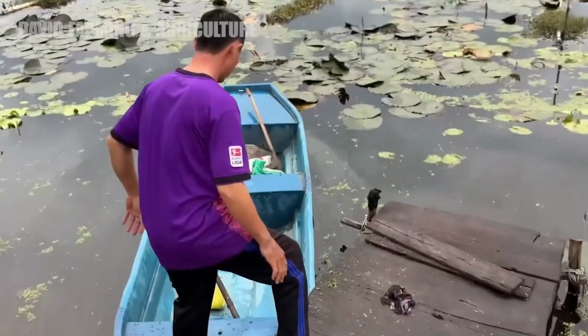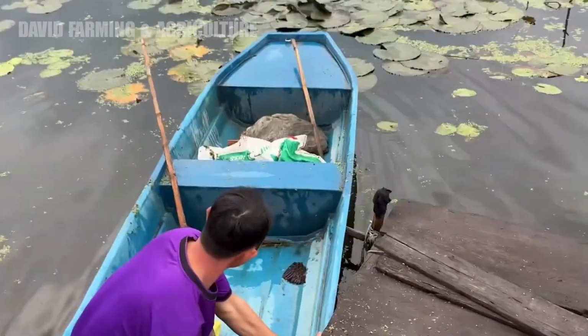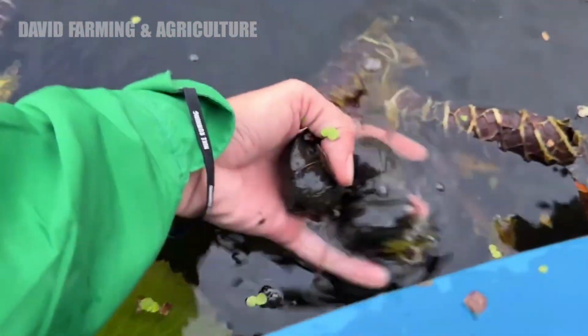When harvest time arrives, collecting black apple snails is remarkably straightforward. Due to their habit of hiding beneath water lily leaves or water hyacinth, farmers simply need to gently lift the foliage to find the snails clinging underneath.